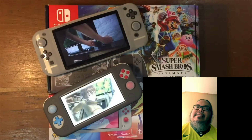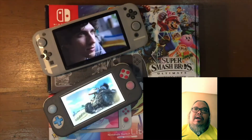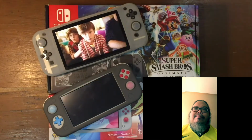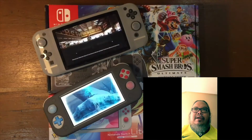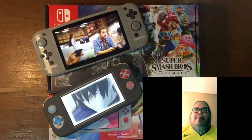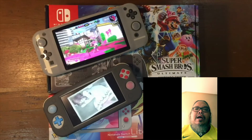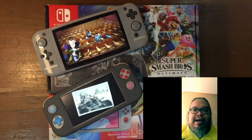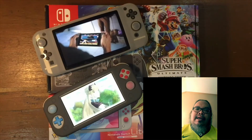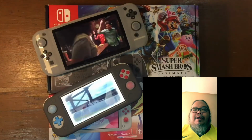Now for the Nintendo Switch, the original one, the one that has the Joy-Con, it's like holding an iPad, but not the mini iPad. If we are talking about the weight, it's like holding a regular iPad. Now, if I'm going to choose between the two, I will definitely choose the Switch Lite, and it's really for handheld, and mostly it fits in your bag or in your pocket.